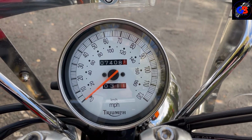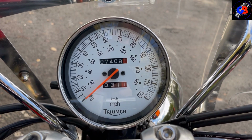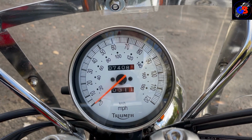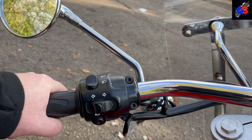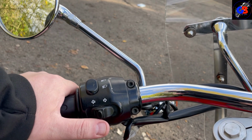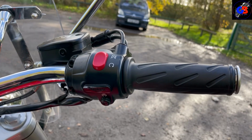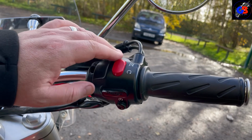There's your speedo. So currently showing 7,408 miles. Now that will go up, especially today, because I'm having a nice little relaxing ride on it. So I'm going to do a couple of miles on it. Buttons. So on the left hand side, we've just got the standard really. We've got horn, we've got your indicators, and we've got your high and low beam. On the right hand side, we have got your engine start and your engine cut off.